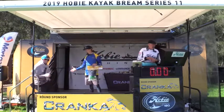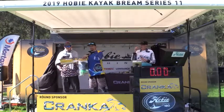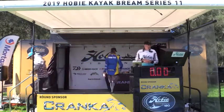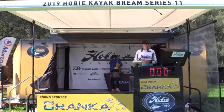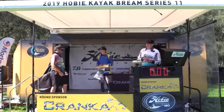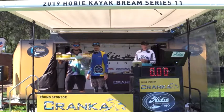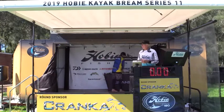In 9th place from New South Wales, 6 fish for 3.95. Money's slowly going up. $140 is Trent Rogers. Come on up, Trent. 2 consistent bags, 2.10 and 1.85. Not too bad at all. Gary Hansen also features in the open division, and he's in 8th place, taking home $170 is Gary Hansen from Victoria. Well done.